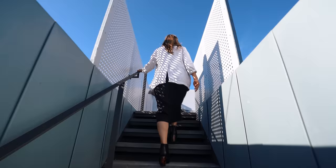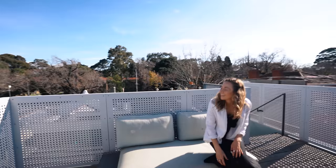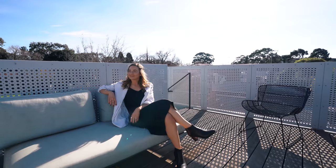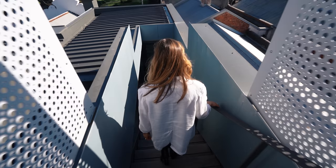Your very own rooftop terrace. This, guys, this is something else. This is very special, and not many people get to experience Melbourne like this. In you pop.